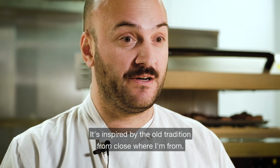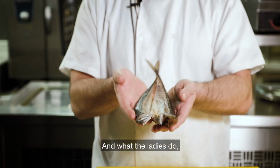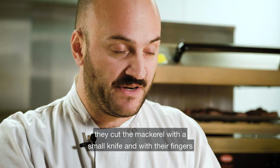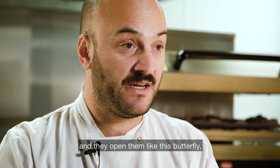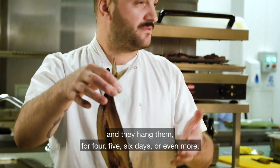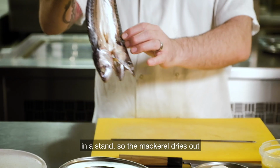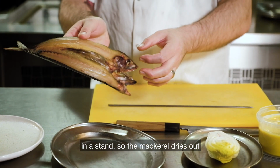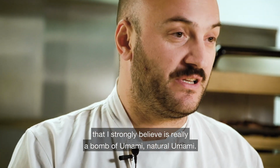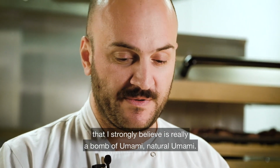It's inspired by the whole tradition from close where I'm from. And what the ladies do, they cut the mackerels with a small knife and with their fingers, and they open them like this, butterfly, and they wash them in seawater, and then they hang them for 4, 5, 6 days, or even more in the stand, so the mackerel dries out and produces this incredible flavor that I strongly believe is really a bomb of umami, natural umami.